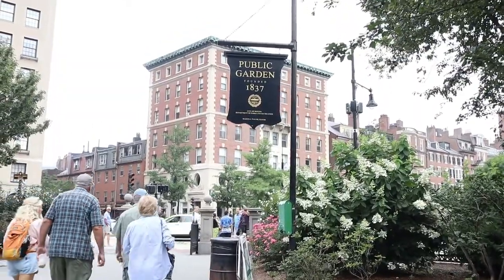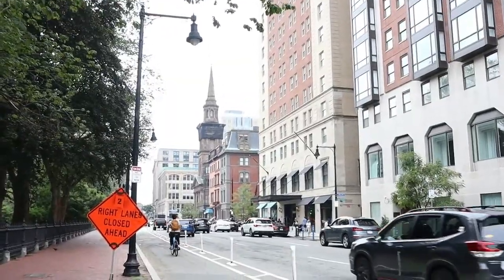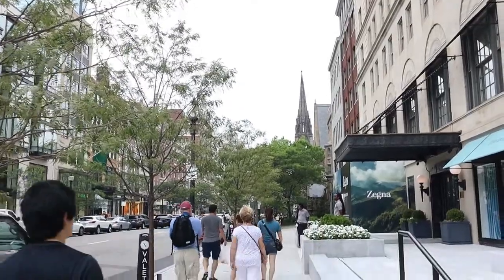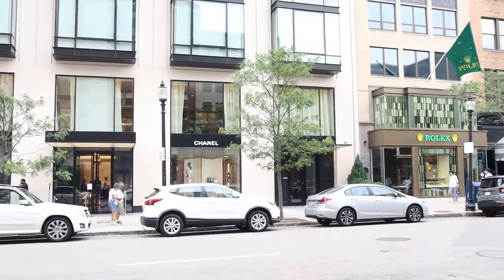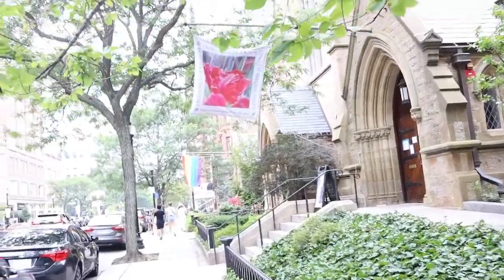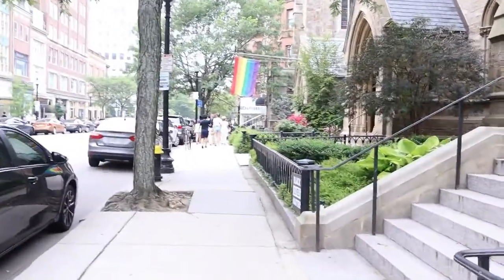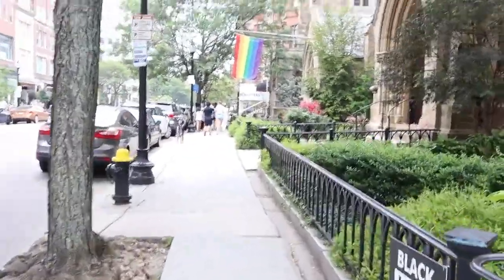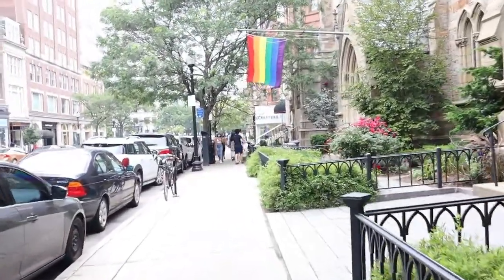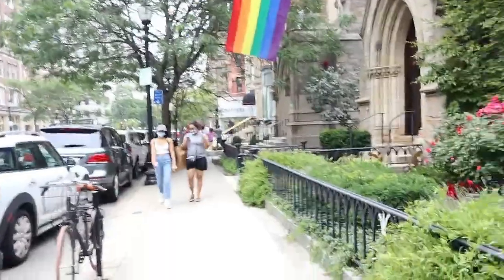Guys, my bad. This is the Public Garden, actually. That's what it's called. So we got all the good stores here. The walk from the park was 13 minutes. Now it's 5 minutes. I had to walk a little bit to get to this place, but it's okay. I'm used to walking. You guys know that I do a lot of walking here on this channel.